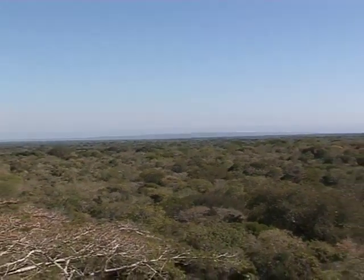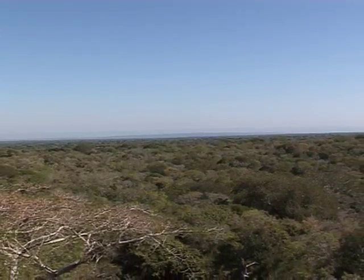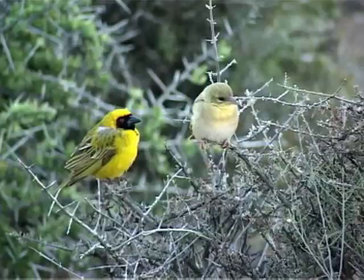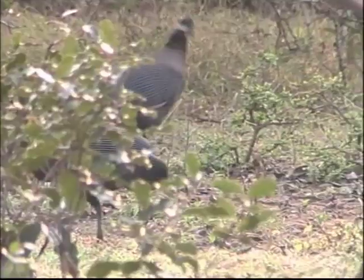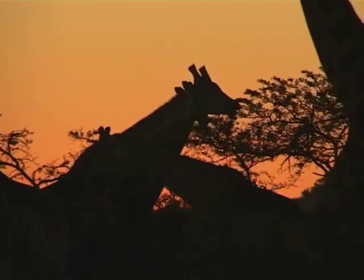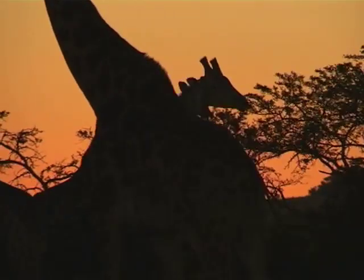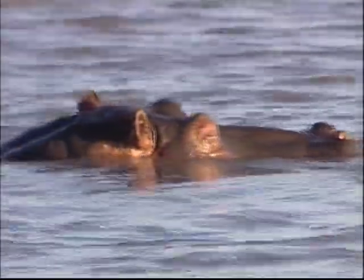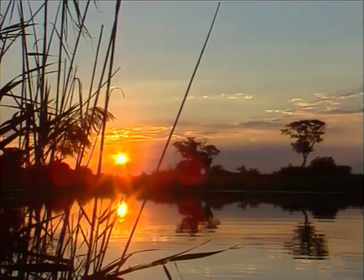Ndumo Game Reserve is a link to unspoilt and ancient Africa, with its animals and especially its birds. There's a certain soul about Ndumo, and you can feel its peace embrace you when you sit quietly on the shores of one of its pans. This is a place where nature still holds sway, and life beats to the ancient rhythms of a timeless continent.